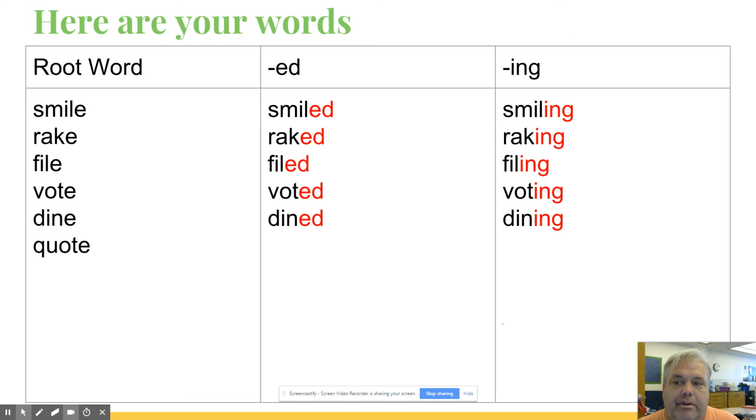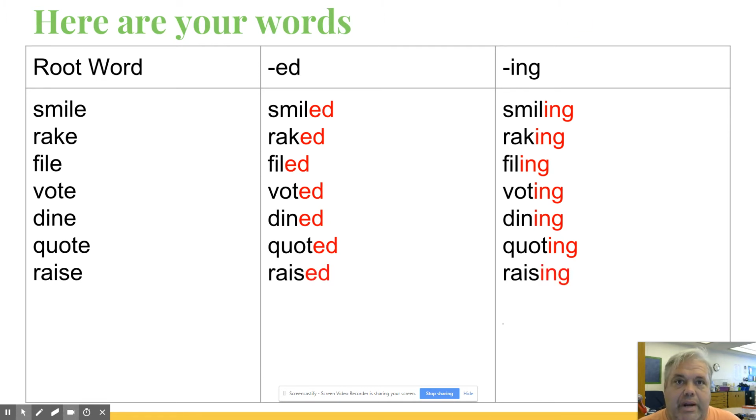Quote, notice that's a QU word, quoted, and quoting. Raise, raised, raising. Tire, tired, tiring.